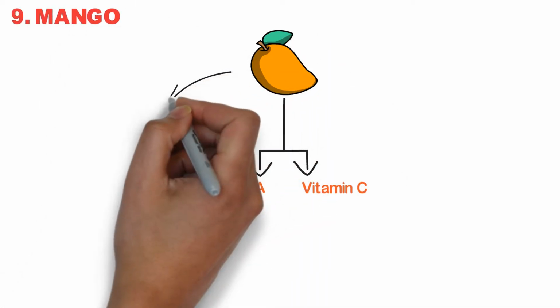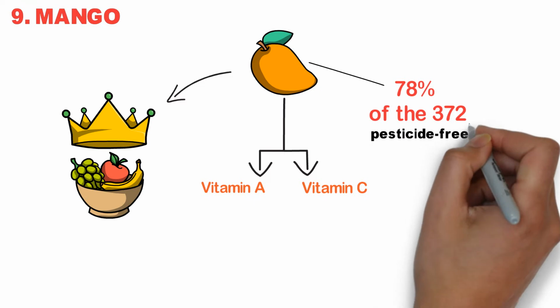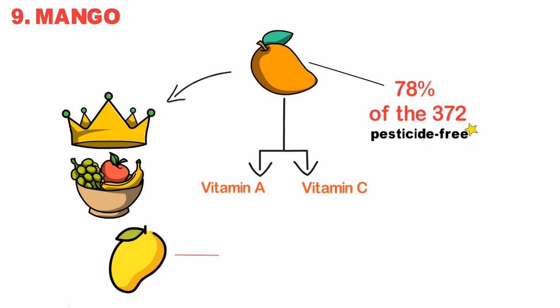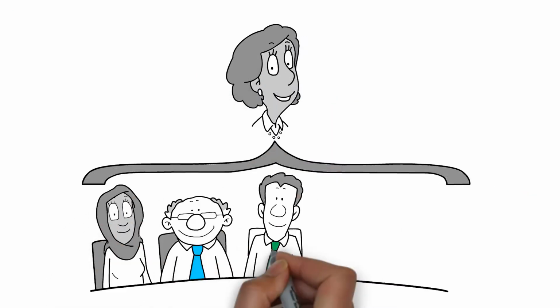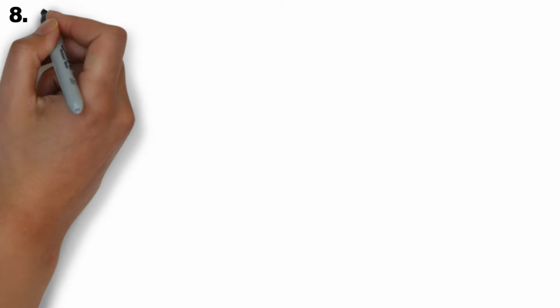Number 9. Mango. Rich in vitamin A and vitamin C, mangoes are indeed the king of fruits. 78% of the 372 sampled mangoes were pesticide-free. Others commonly had minute quantities of thiabendazole. However, the amount of pesticide was within the U.S. Environmental Protection Agency's limit.